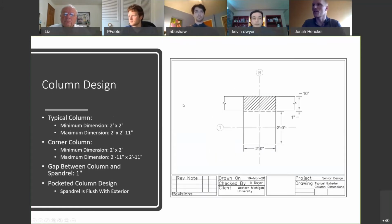Next up, we have our column design. Our columns were designed to support the loads and forces from above. The forces and loads that were used gave us a minimum column cross-section dimension of 2 feet by 2 feet. This minimum dimension goes for all the columns throughout the structure. Columns follow a predetermined column grid line as shown in the figure to the right. The columns were designed focused on modularity.